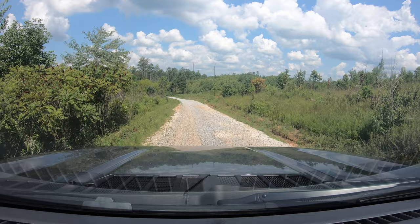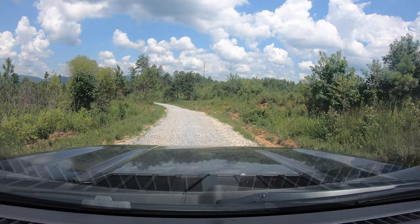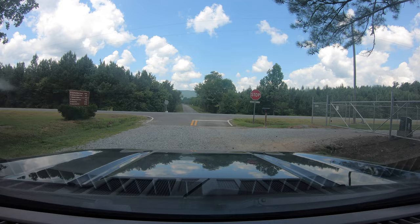Now, Cheaha Mountain is the highest point in the state at 2,413 feet above sea level in part of the Appalachian Mountain Range. The drive up to the park is called the Skyway Motorway, and it has some great overlooks in places.